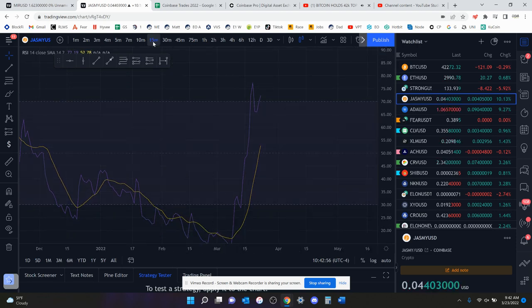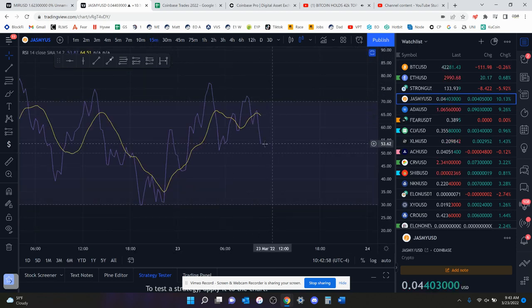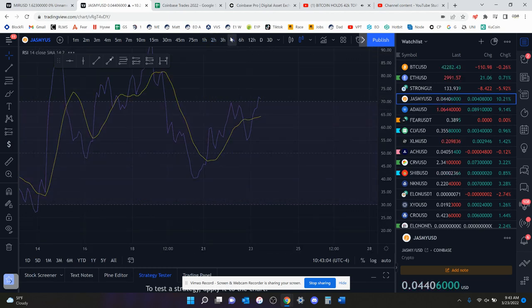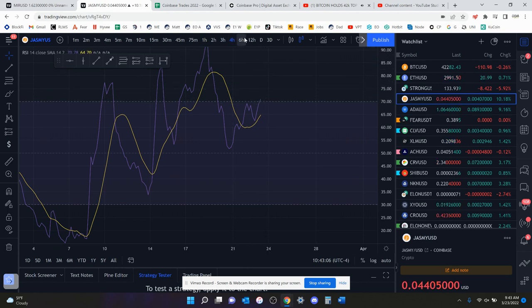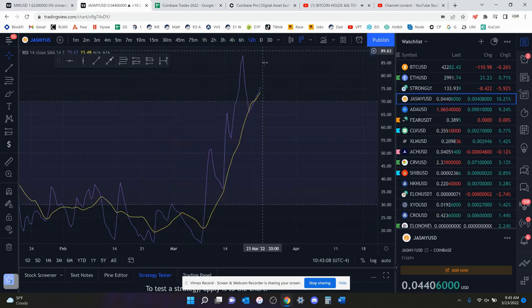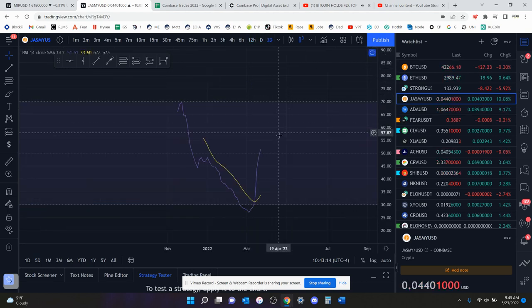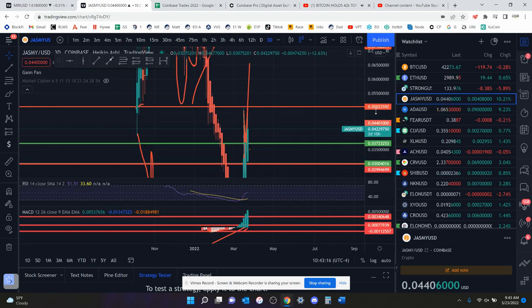So the 15-minute chart is currently at 53, so that's neutral. The 1 hour chart was overbought barely and came back down at 67. The 4 hour chart is overbought at 72. The 6 hour chart is overbought at 74. The 12 hour chart is overbought at 76. The daily chart is overbought at 73, and the 3-day chart is neutral. So a lot of these time frames are getting up there.